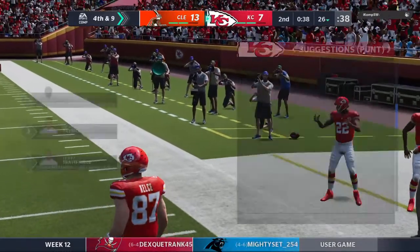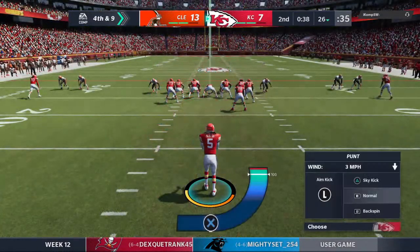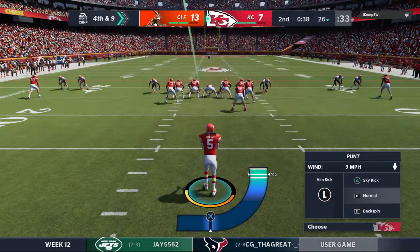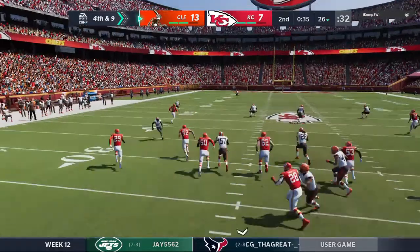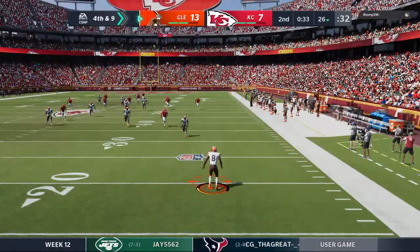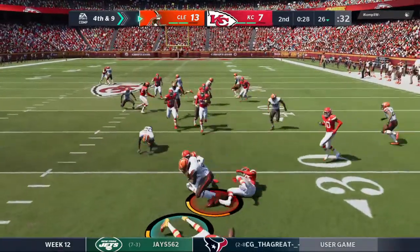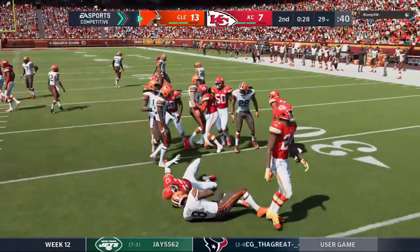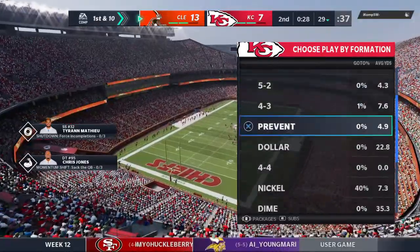Mahomes pass intended for Travis Kelce. Incomplete. All right, whatever. Tommy Townsend in punt formation for the Chiefs. Whatever. This game just sucks. It's just so bad. I don't know what else to do. The Browns take over first and 10 at their own 29-yard line.